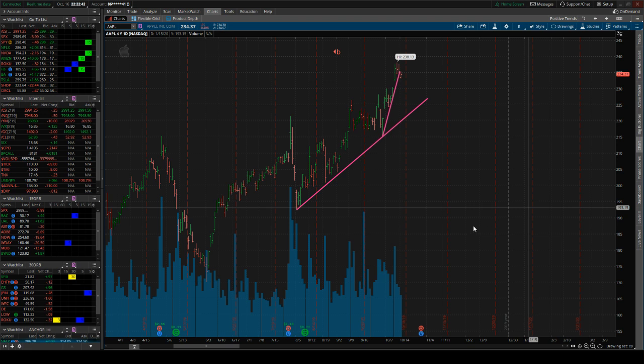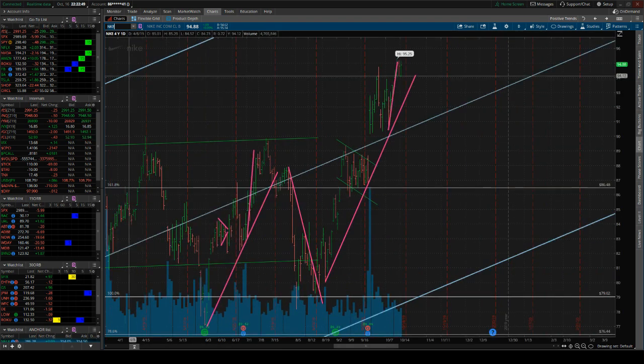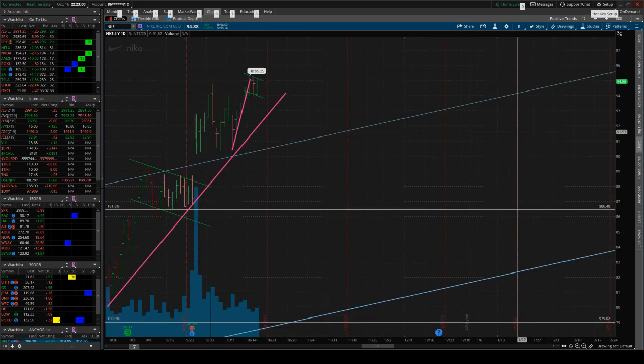Paul, Nike, one more push. Let's take a look. Just do it, right? Whew, up 9 cents today. Yeah, it's trying. Almost looks like it's bull flagging a little bit right here. It's a little bit horizontal, so it looks like maybe a horizontal channel that's working out here, but you could possibly call it a little bull flag. So that could be interesting on Nike.